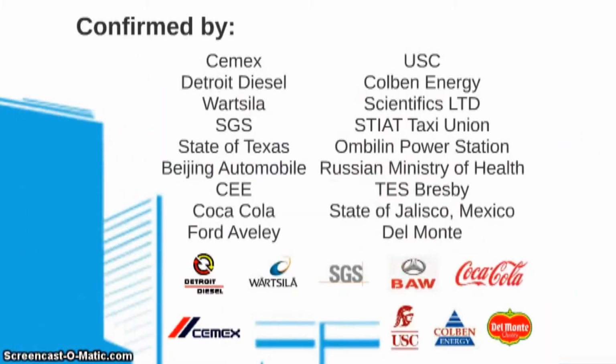Daily, thousands of vehicles and vessels run with Enviro Plus around the world. But the evidence of its benefits is not only empirical. More than $30 million has been invested into developing this technology. This is a partial list of prestigious entities who have put in writing the results of lengthy and costly analysis of the Enviro Plus effect in fuel economy and emissions reduction.